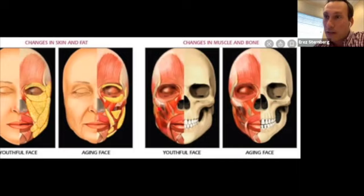But as we go to this side over here, we're also seeing the bony structure of the face. And this is really important because in the youthful face, we have a very large amount of bone around the bony orbit, and in the malar area, you can see the thickness of the malar, the zygoma, which is this bone right here, and along the jawline, you can see how thick the jaw is.